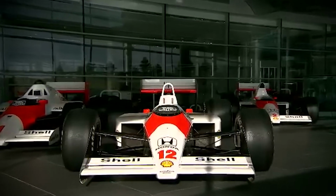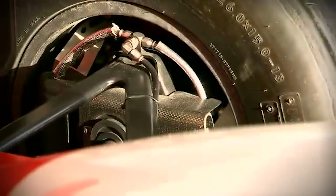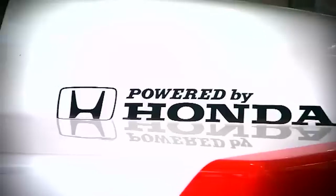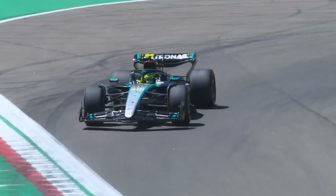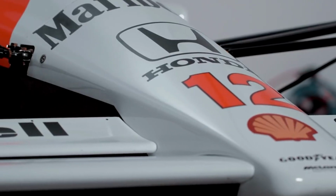As we look back on the MP44, we're not just remembering a car that won races, we're celebrating a machine that changed the sport, inspired a generation of engineers and drivers, and set a standard of excellence that continues to captivate and inspire to this day. In the fast-paced world of Formula 1, where today's innovation quickly becomes tomorrow's obsolescence, the enduring legacy of the McLaren-Honda MP44 stands as a testament to true, timeless greatness.